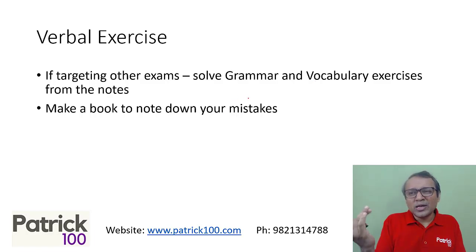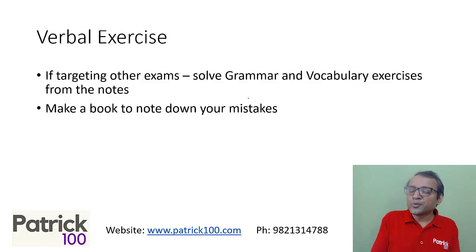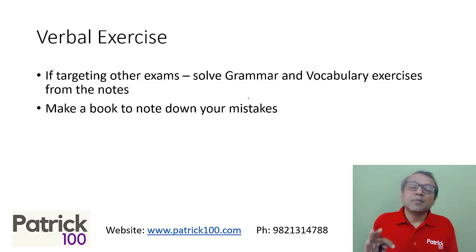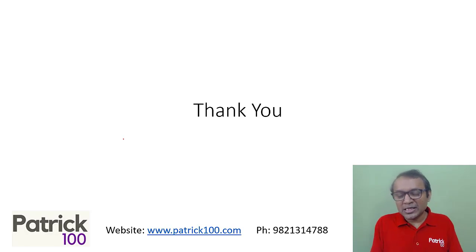Don't go about solving grammar from Wren and Martin or something, it's too confusing. Instead, keep solving exercises and whatever mistakes you make, note them down. This is optional. The focus is reading. Once you do reading, normally your grammar improves because the gut feel improves. But if you're solving grammar, focus on solving grammar exercises and noting down your mistakes. That is where you need to prepare from, because if you go through Wren and Martin, it becomes too confusing and takes a longer time. I hope this helps in terms of preparation.